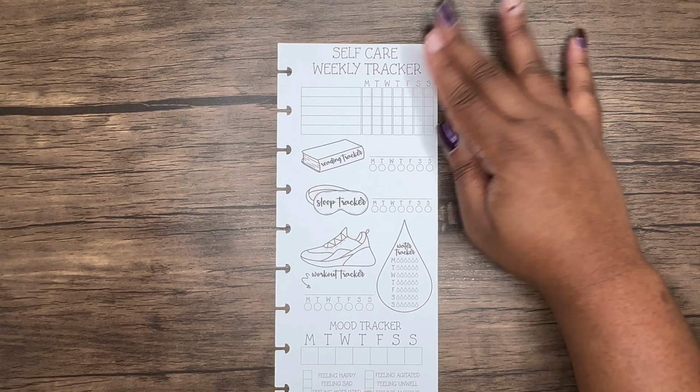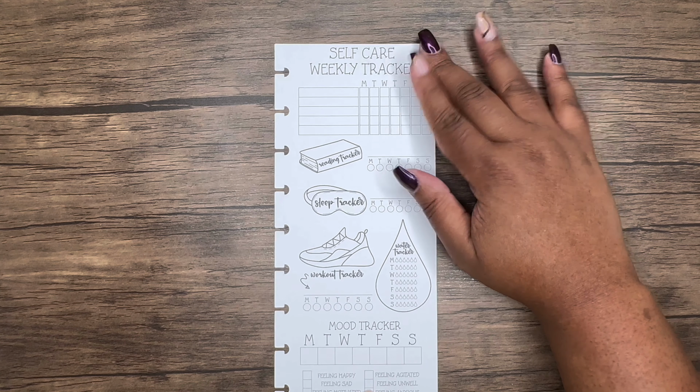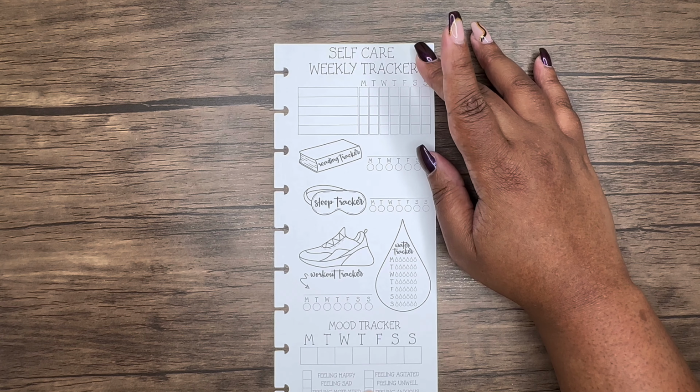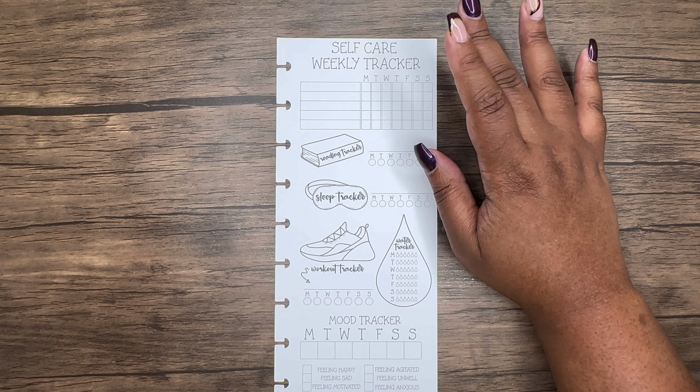And Heather really did a great job, an outstanding job, putting this stuff together. So glad we have it. So this is the self-care weekly tracker. Like I said, I think this one sold out. I don't know if she's going to bring it back, but if she does, make sure you go and snag you one.